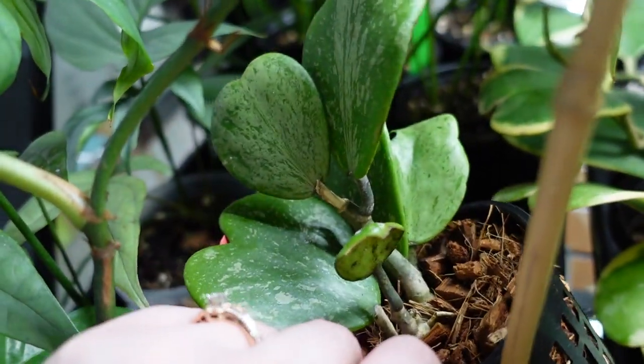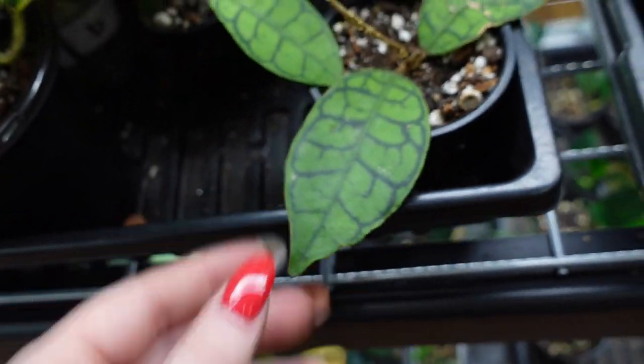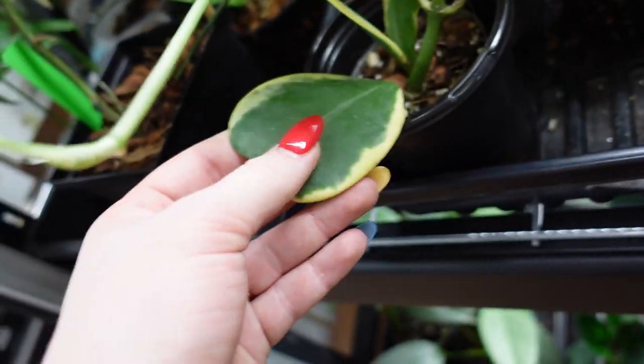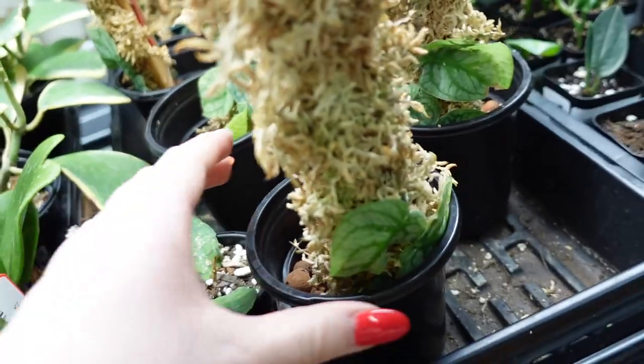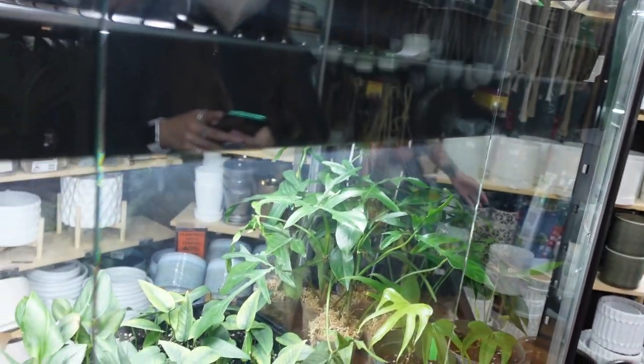Someone sent me a cutting of one of theirs and it is so perfect. Then we have Hoya callistophylla, which is so, so beautiful. And then Hoya carrii variegata. Then we have the dubias. Harli already kind of showed you one, which are beautiful too. And the ones in there are huge. Insane.